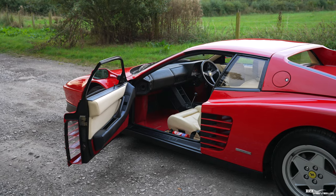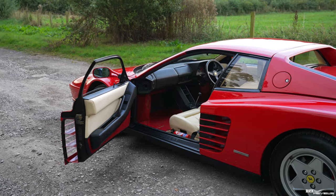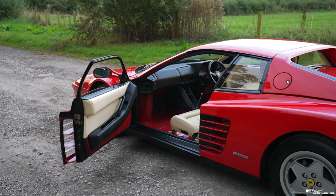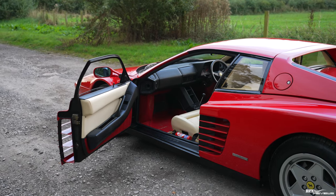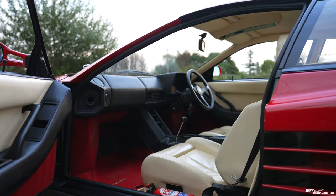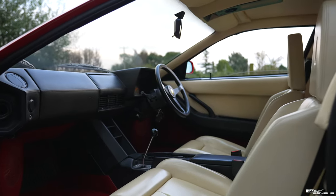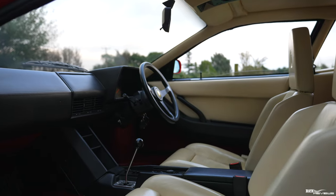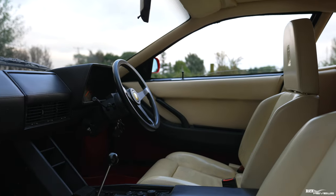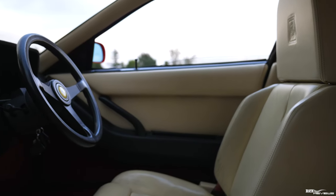Moving to the interior of the car now, as I detailed earlier, the exterior paintwork is beautiful Rosso Corsa, which is what they call resale red. On the interior, we have this beautiful crema interior with burgundy offset carpets. The red burgundy carpets really offset this stunning, full crema leather interior. As you can see, you have a black leather console, and it's a right-hand drive. The fact that it's a right-hand drive is also quite rare.